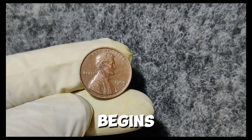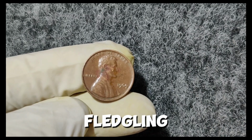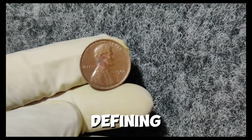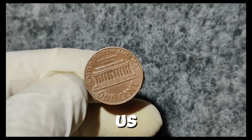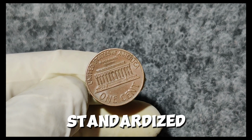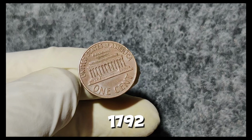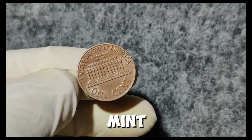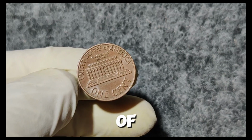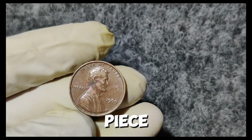The story of the 1-cent coin begins at the dawn of the United States, in the 18th century, when the country was still young and establishing itself. The U.S. needed a standardized currency, and in 1792, Congress passed the Coinage Act, leading to the creation of the U.S. Mint. In 1793, the U.S. Mint produced its very first 1-cent coin.